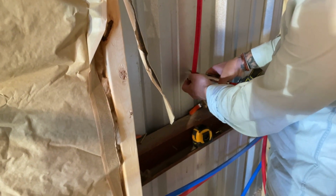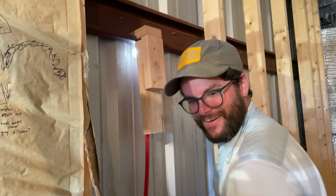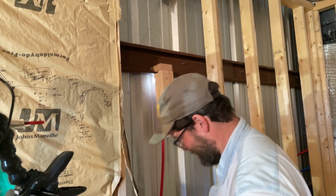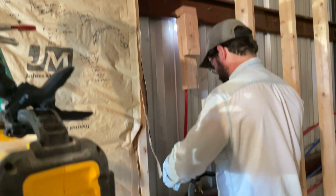Just cutting a hole in the side of the house and running pipes out of it. I see the hole. I see the new hole. Yeah. All right.